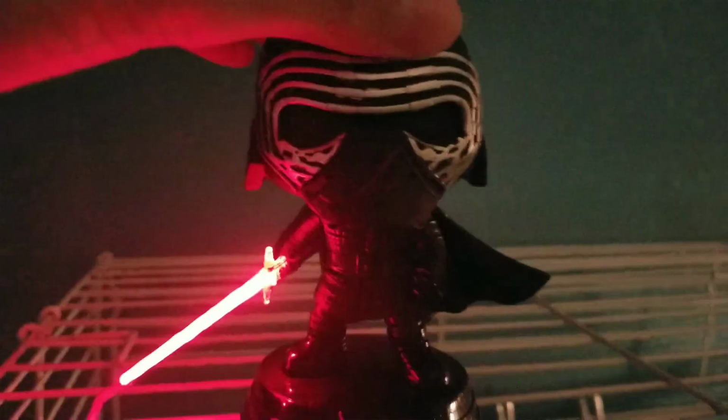And then this is the Amazon exclusive Millennium Falcon. Love the Millennium Falcon. And then we have right here, got for $6 off of Amazon. And then you got Kylo, but not just the common Kylo, the electronic one.